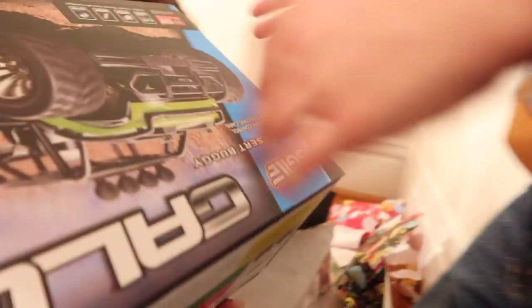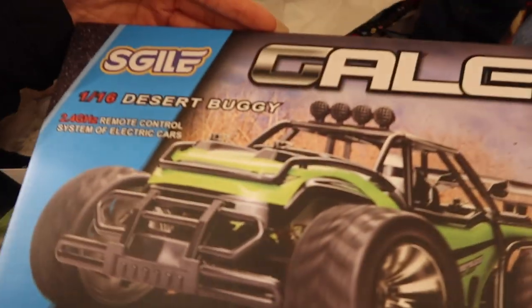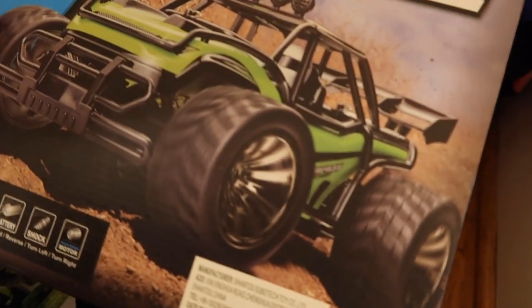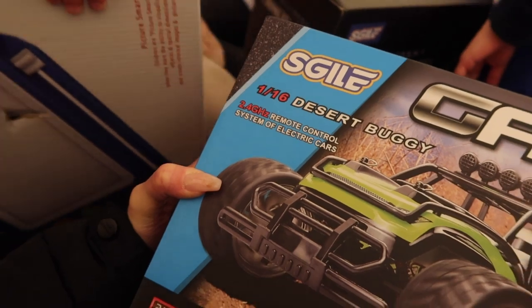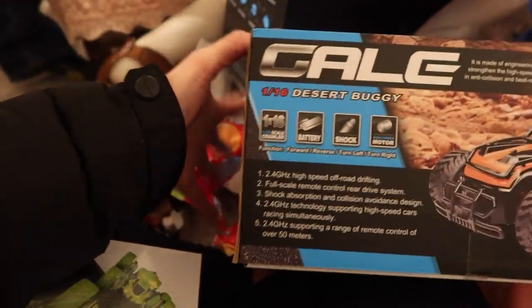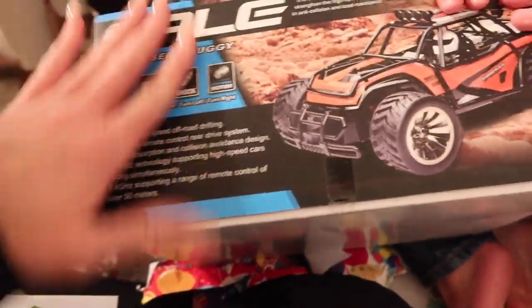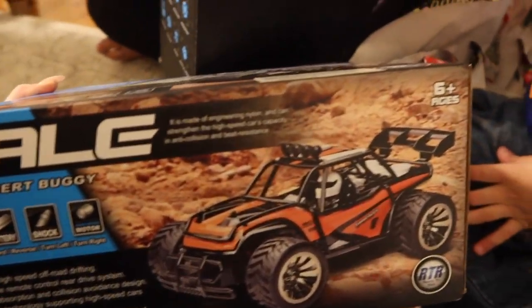Okay, let's see what this is. This says Desert Buggy. So this is, I think, a remote control car, right? 2.4 gigahertz remote control system of electric cars. Wow. Battery, shock, motor function. Forward, reverse, turn left, turn right. That's really cool, Bernie. Okay, so let's look at the ages on all of these. So this one is 6 plus.